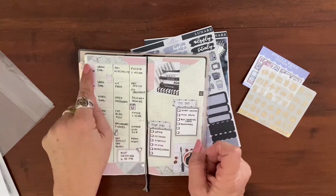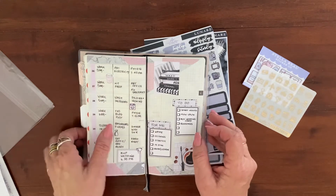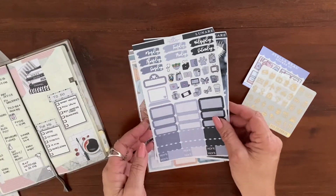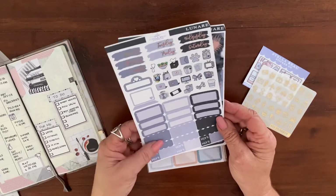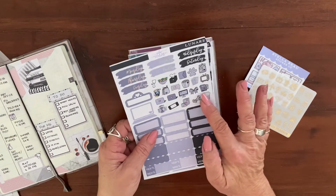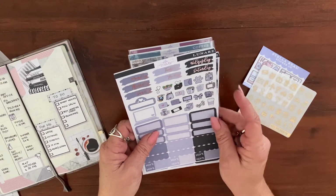Anyway, never mind. I have used the date covers in that area, and they looked quite nice. And I've got plenty of date dot stickers, lots of great little boxes that I can use. There's some really cute icons. I like those, and they're a little bit larger. I don't mind that at all either.